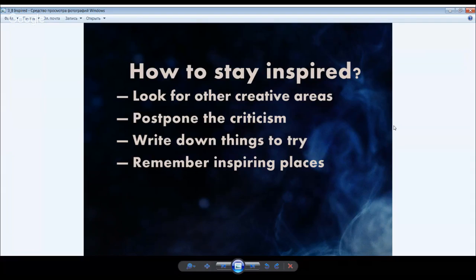Second thing, postpone the criticism. This is the first rule of brainstorming. No critiquing during a brainstorming session. When you're looking for ideas, write down every single one that comes to your head. There should be no premeditation, no criticism. You can decide later which ideas are good and which ones, well, not so much. Your inner critic is very quick to judge everything we create, so don't let him speak right now. He will have his word later, when it's time to choose only one idea from many.